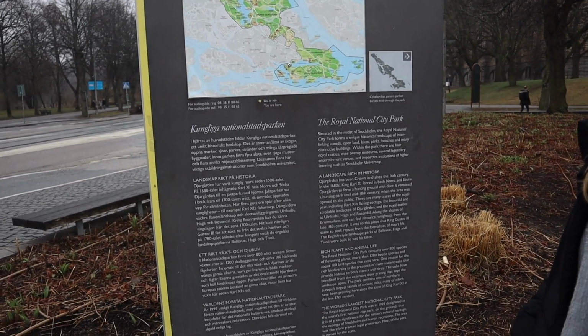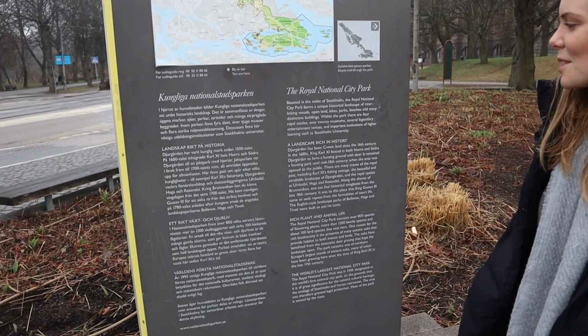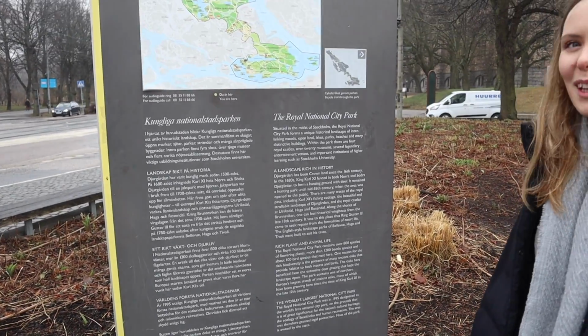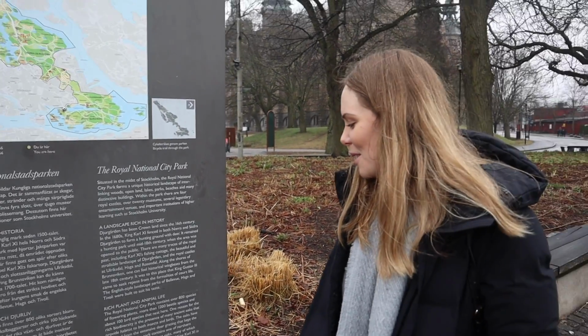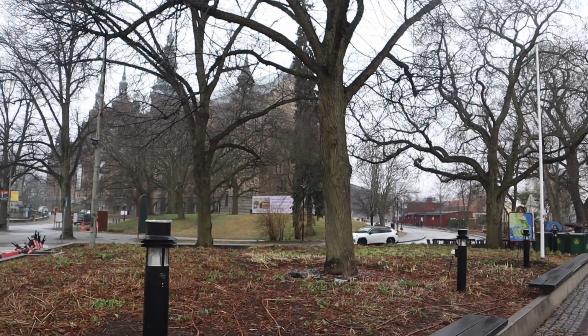So it's a huge island with royal castles, 20 museums, entertainment venues and other stuff like that. And it's the world's largest national park. Cool, okay, and that just there is the first museum that I think we're going to go to.